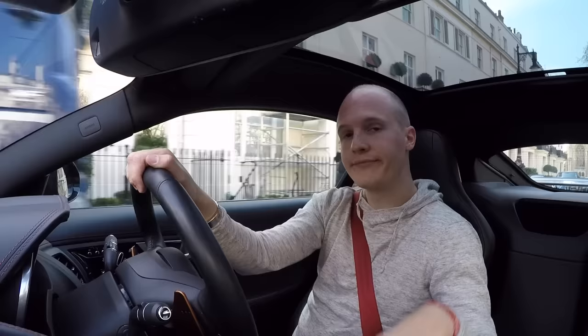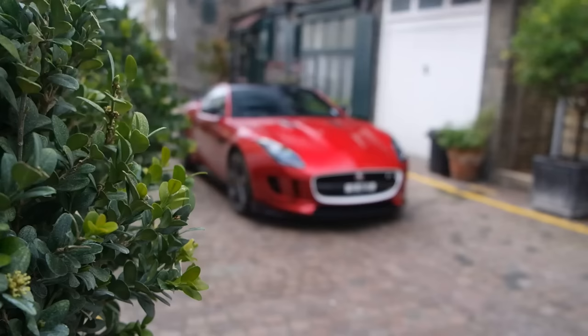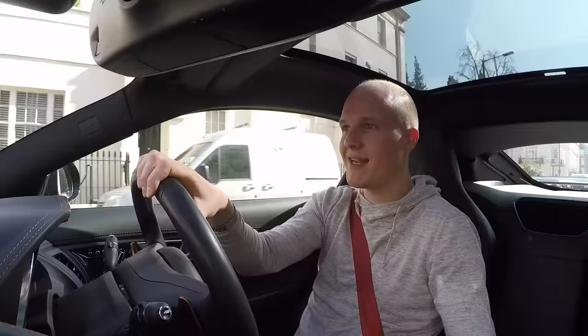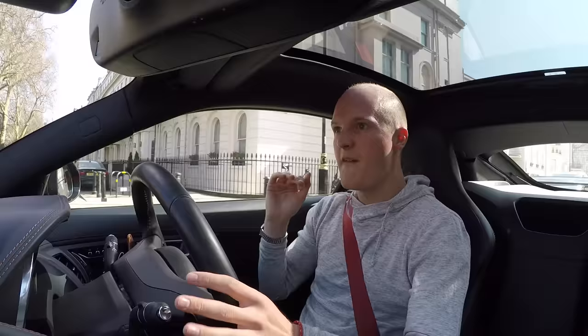So, thumbs up for that. Now, I bought this car used. It's a 2014 F-Type, and it had 10,000 miles on the clock when I picked it up. I was very lucky as well, because whoever owned this car previous to me spec'd it incredibly highly. They ticked a lot of options, including the panoramic sunroof, which is my favorite thing in the entire world. But they also put the full top whack Meridian surround sound system in, which I bloody love.